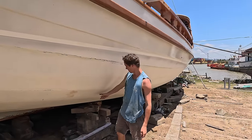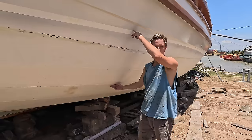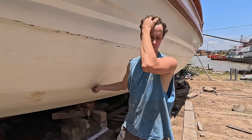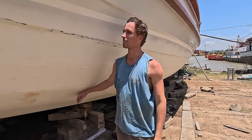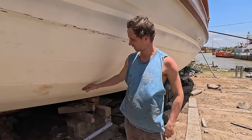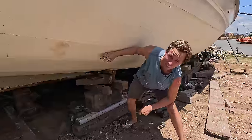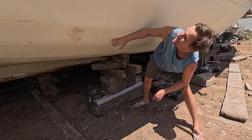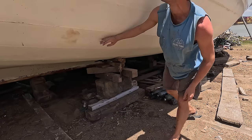The seacocks are going to be here. It's going to be far enough from the waterline. I mean, this boat isn't made to heel that much, as it's more like a half wind, downwind sailor. And if we are heeling this much, I am pretty sure no one's going to be sitting on the toilet and flushing. So either way, this is where it's going to be, this plank over here, both of them.